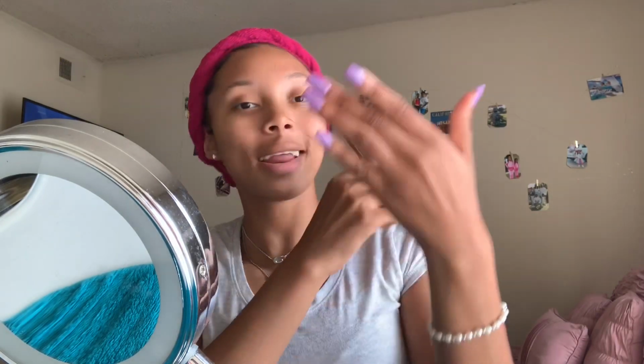So today I had some errands to run. I had to go get an MRI done, and I went and got my nails done. My favorite color is purple, so that's what I did today. And now I'm about to get ready for church.